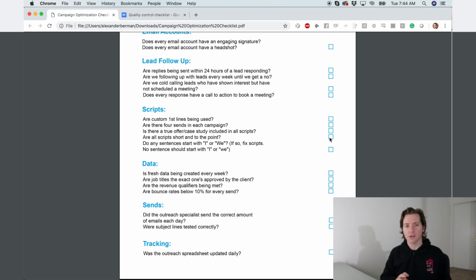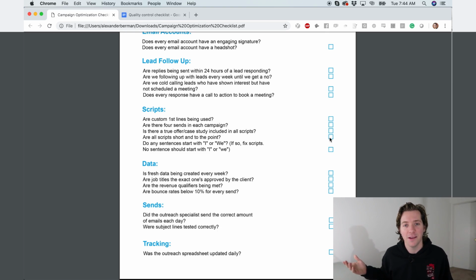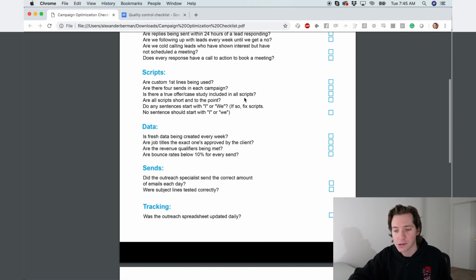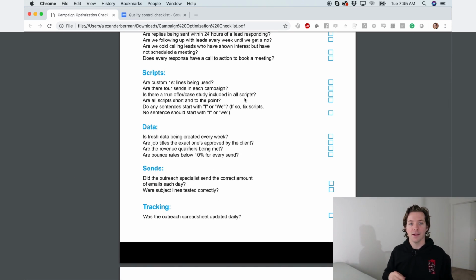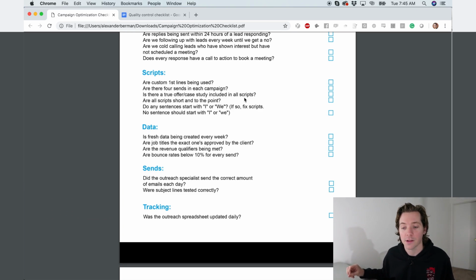That's also huge. I've seen this so many times where people will just send one email, or they'll send another email and it'll be on a new thread instead of replying to the previous. And it's just an easy way to get your emails ignored or make sure your prospects forget about you. So always follow up. Are we cold calling leads who have shown interest but have not scheduled a meeting? Does every response have a call to action to book a meeting? So making sure that every email has a question mark at the end of it is also huge. And you'd be surprised how many people miss that.